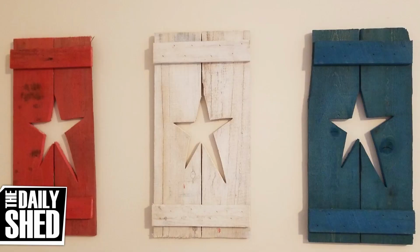I also put a new product in the Etsy shop this weekend. These are a set of star shutters that now come in colors, red, white, and blue. Somebody at work had suggested that I whitewash them, and I thought that's a great idea, but I also want to do red, white, and blue. I think they look great. I'm really happy with the way they turned out. I think they're very Texas is what I see when I look at those. So hopefully there'll be some Texas people that find that page.